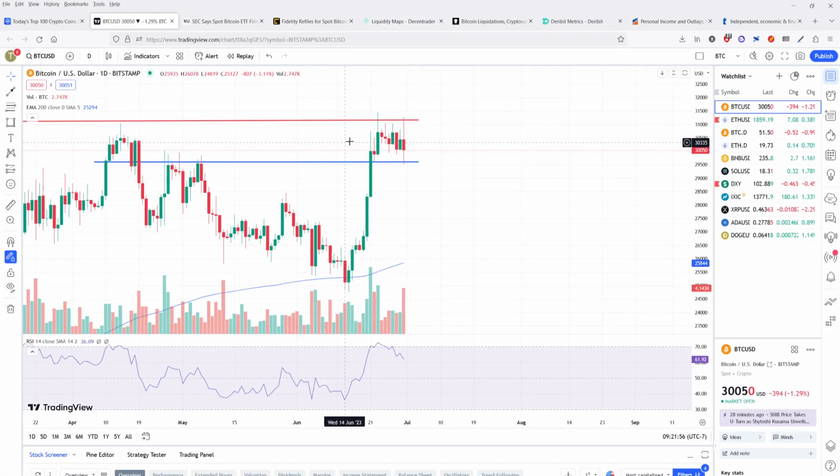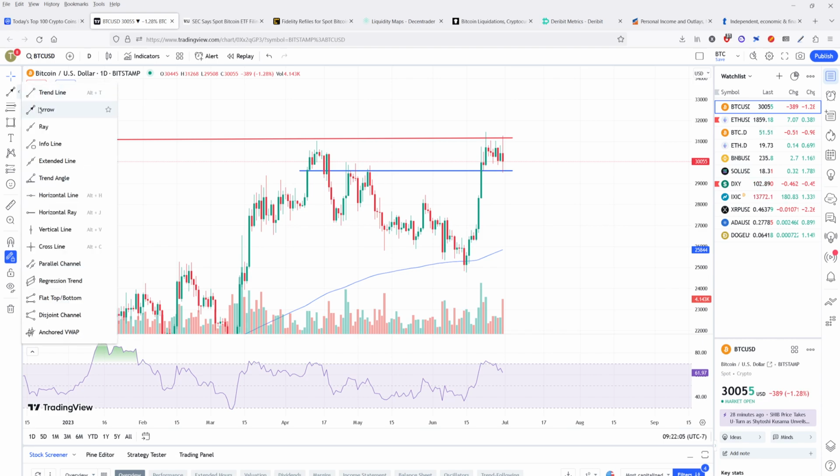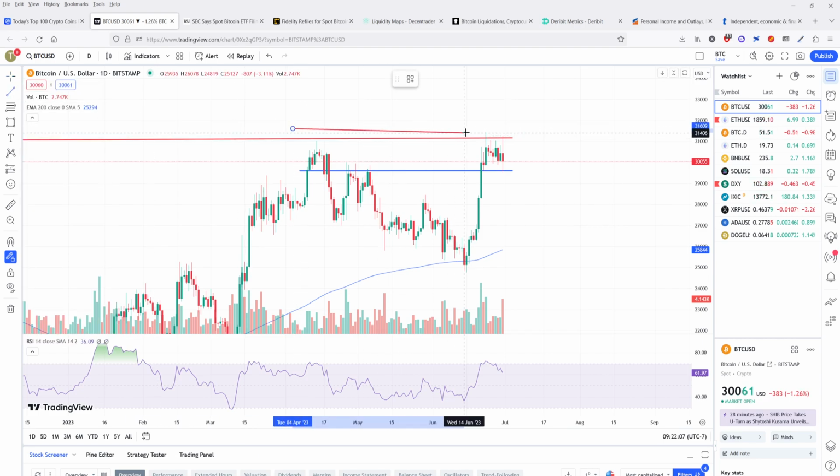Now, if we take a look at our Bitcoin chart TA, we can see that 31,500 is a key level here. We're going to put in a line just so we can get an idea of where this would be. This level right here is an absolutely key level. We put it at about 31,500.